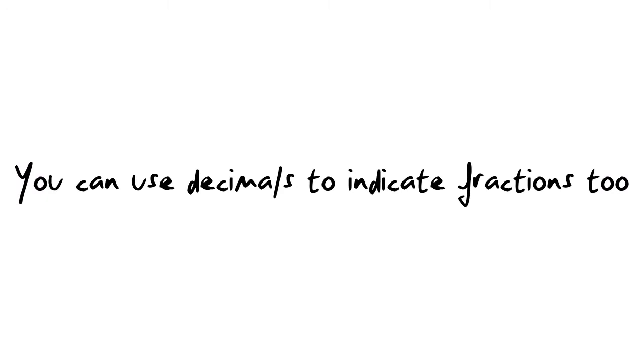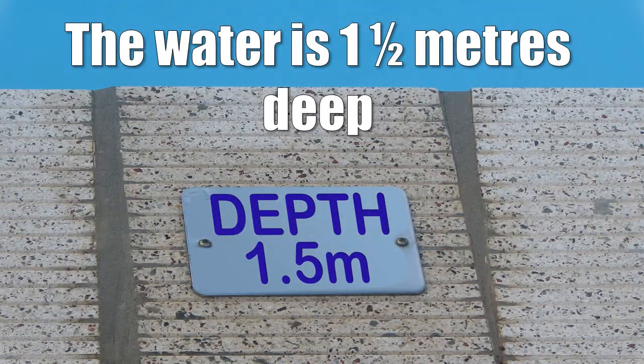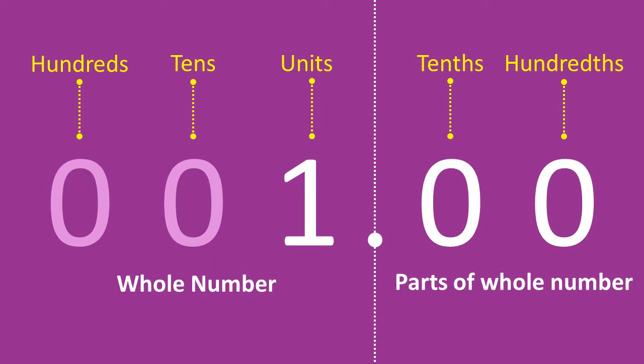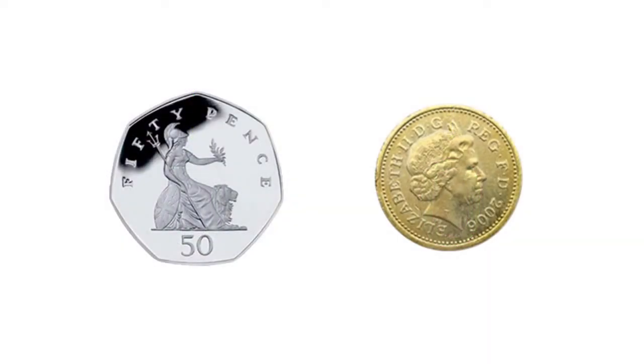Sometimes you can use decimals to indicate fractions too. For example, you could say that the water is one and a half metres deep, but write it as 1.5 metres. This is because 5/10 is exactly half of the whole number, in the same way that 50p is exactly half of a pound.